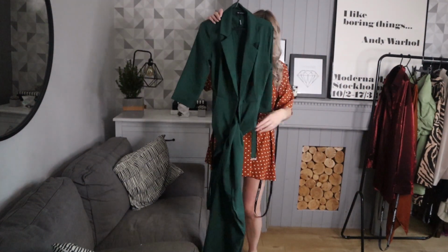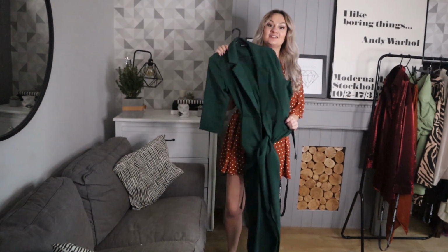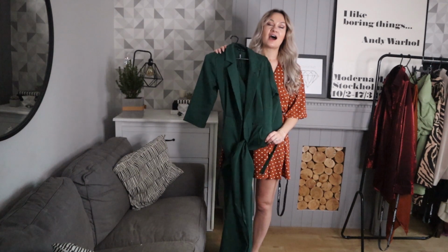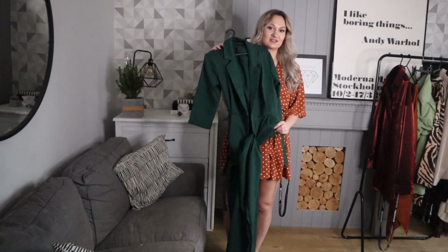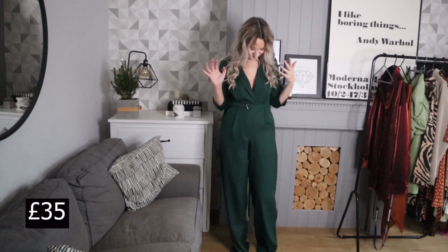Next, I'm going to show you, so it's not strictly a party dress, it is actually a jumpsuit, and this is what I actually wore last night to my Christmas party, and I am in love with it. So I'm going to show you now. So I just love this. I love it so much. I love the colour, I love the style.